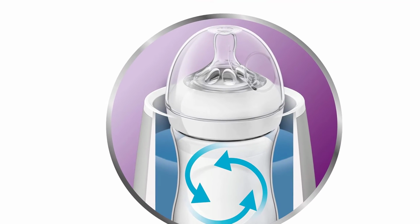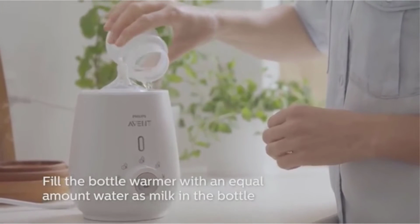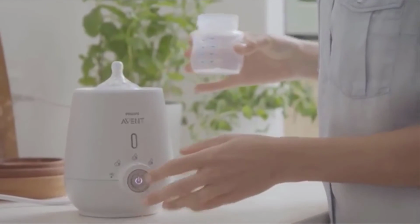Pros: it can be used to heat baby food bottles. Thorough instructions and temperature reference table. Very lightweight bottle warmer weighing only 1.7 pounds.